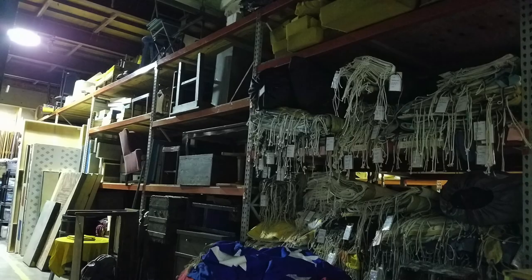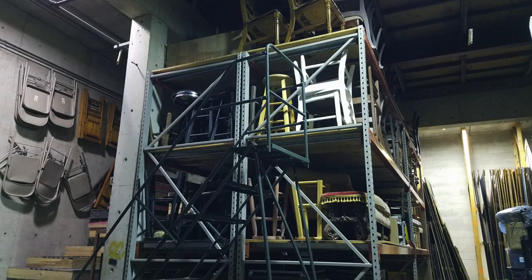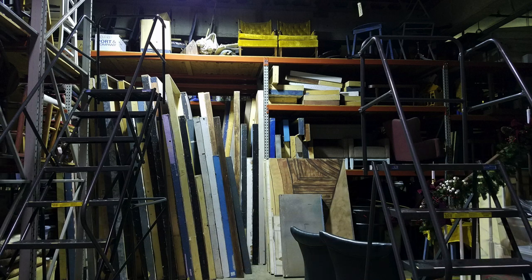The basement is home to many stock items or stock scenery. Stock scenery items are standard items of scenery used in a number of different productions. Many theaters have a stock of flats and platforms which are repainted and reconfigured for many different productions.